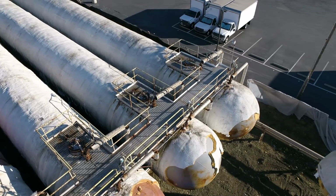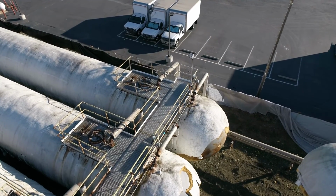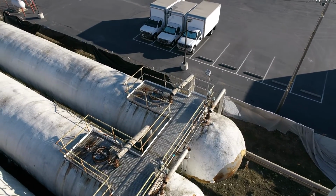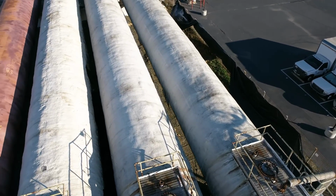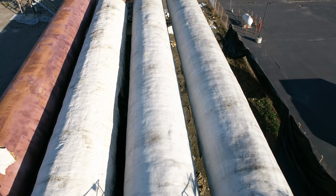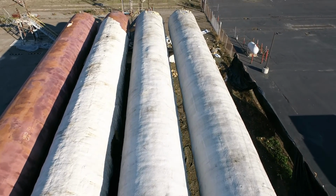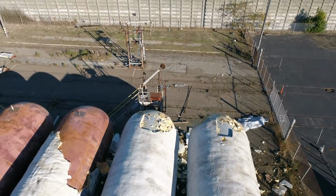But you can see the walkways and the grading, and I'm not sure what industrial gases these tanks here had in them, but you can see the tarps on the side of the fence there and stuff laying down where they're trying to make like drop cloths or something out of them to contain these bits of insulation and stuff that they're taking off of there.